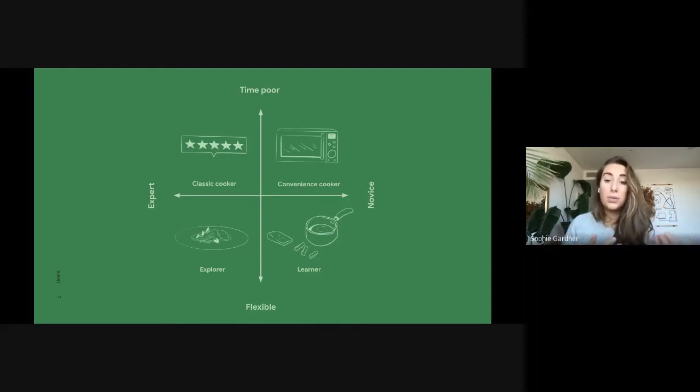So looking at our example, the novice chef who wants to learn more might really benefit from really well-produced, beautiful videos and tutorials about how to cook. However, the person who doesn't have a lot of time and is already very good at cooking probably wouldn't have a lot of use for that kind of feature. So in this way, user segmentation can really help you narrow your focus and decide what features you want to build.